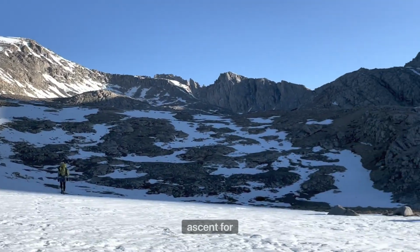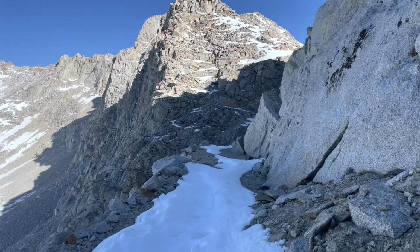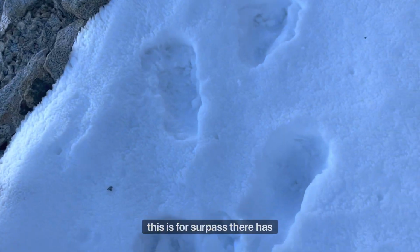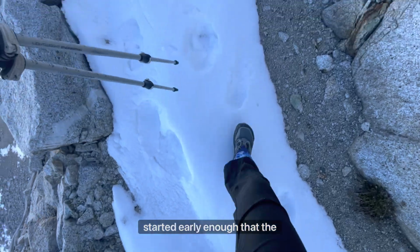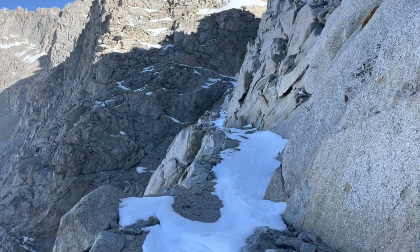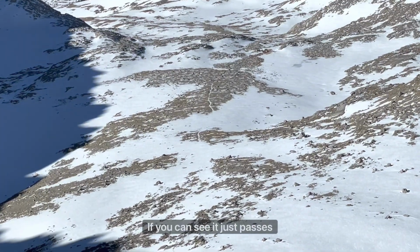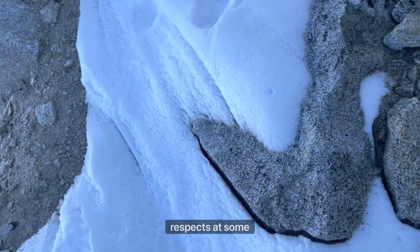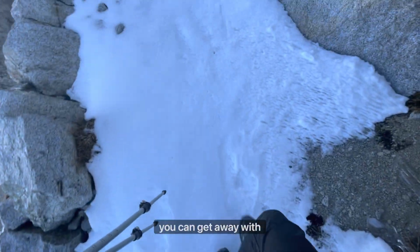This is the beginning of the ascent for Forester Pass, the highest point on the PCT. So heading up Forester, there has been snow, but we've actually not used our microspikes because we started early enough that the snow was hard enough. But yeah, there's pretty consistent snow the whole time. There's way more snow at the bottom. Okay, that's the trail, if you can see it. It just passes right over all that snow. So you might need microspikes at some point. But if you start early enough on the ascent heading northbound, you can get away with it.